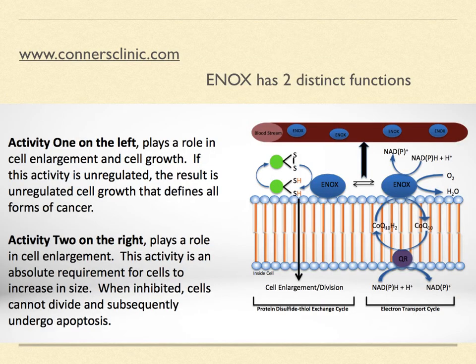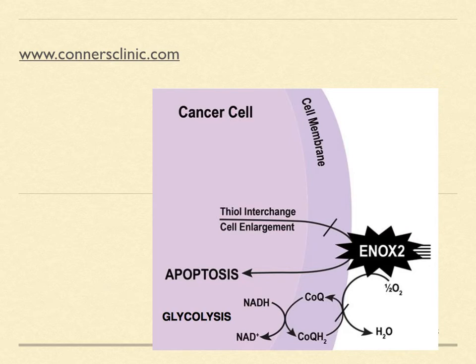It has two distinct functions. It plays a role in cell enlargement and cell growth. It also plays a role in a different way to stimulate glycolysis. And these two ways are very important with a cancer patient, because if you're stimulating glycolysis in a cancer patient, you are feeding that cancer. And as you know, that's a very big concern in how we're looking at cancer, if we can cut off its supplies. ENOX2, when it is expressed, blocks apoptosis and stimulates glycolysis.